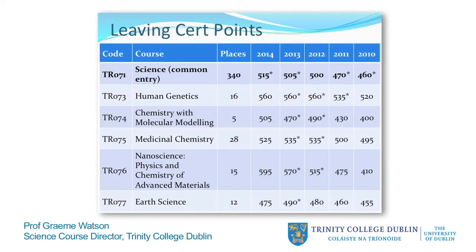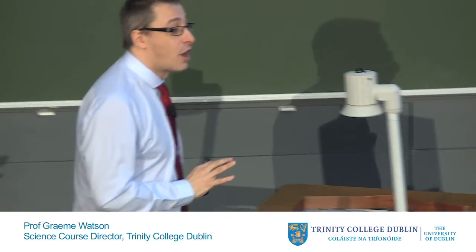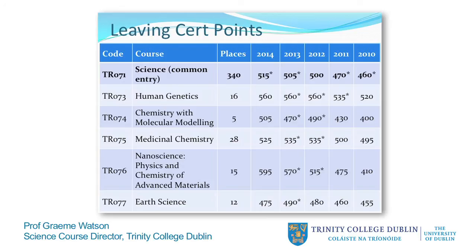Bonus points were only introduced in 2012 for higher-level mathematics. So of that jump of 30, 25 of it is down to the bonus points in maths, really. It's not a requirement to have higher-level maths in the science course, but most students tend to have it. So this increase is the bonus points, and overall we're getting a slight increase in the points over the last few years. It's high at 515, particularly when you consider there are 340 students taken in.